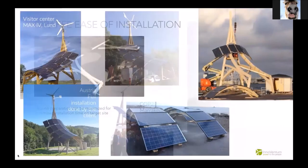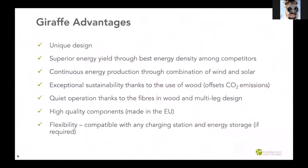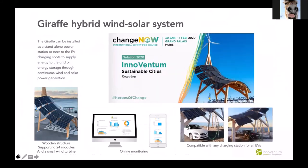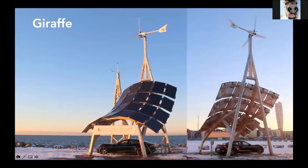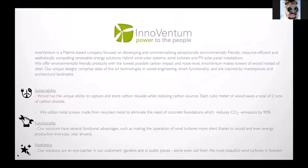I know it's always a bit difficult since it's so much site dependent, but do you have some numbers on the LCOE, on the cost of electricity for your installations?